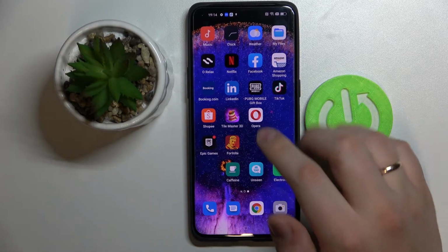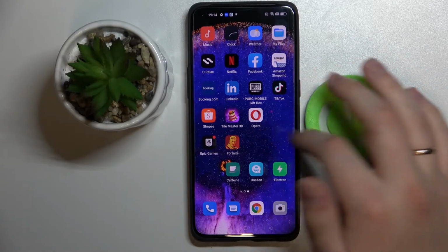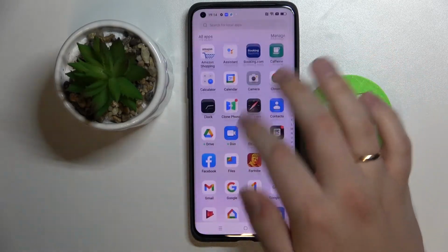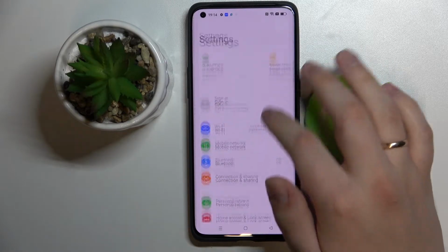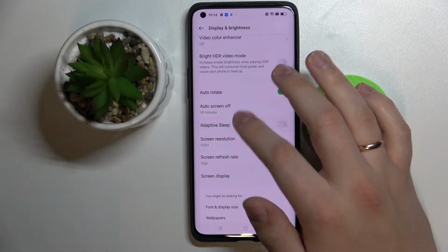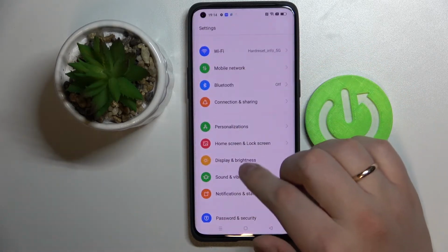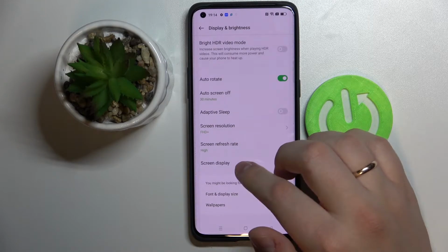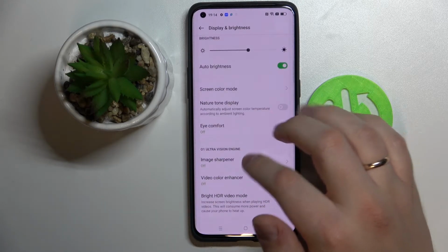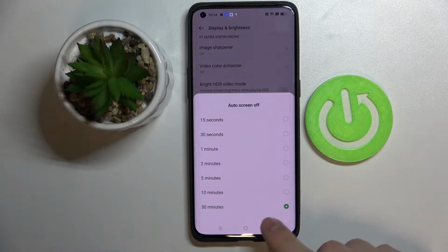First app is very simple, it's called Caffeine, and it allows you to set the screen off timer on this device to never, since as we all know, once we go to the settings, display and brightness, the maximum value that we can set for the auto screen off by default is 30 minutes. In order to fix that and be able to set it to never, we'll be using the app that I've just mentioned, that is called Caffeine. So as you can see, 30 minutes.